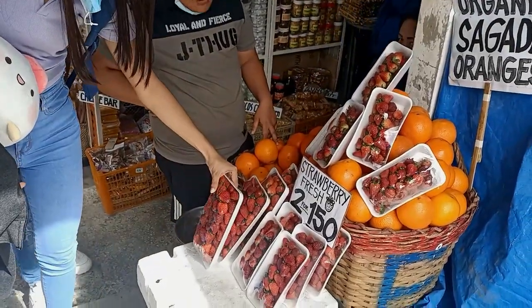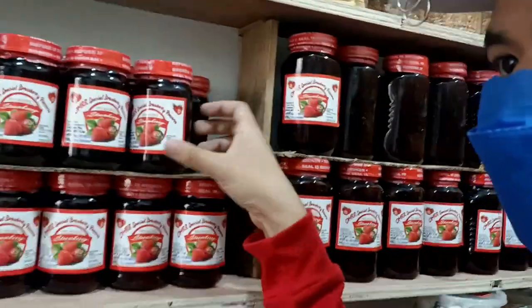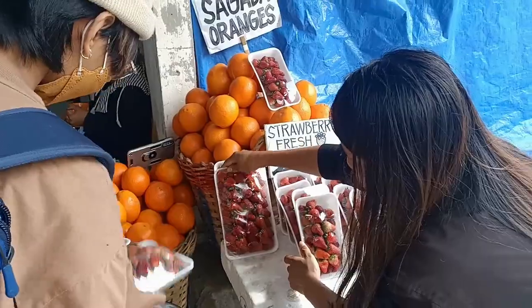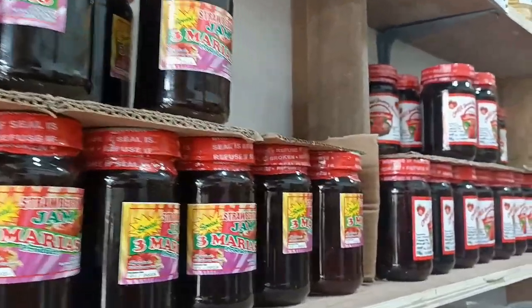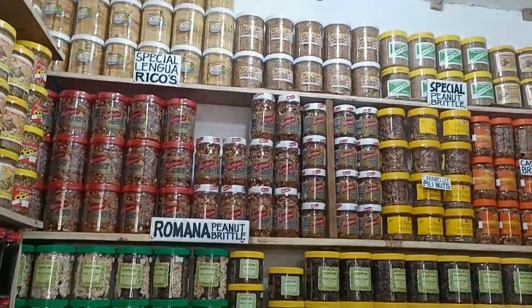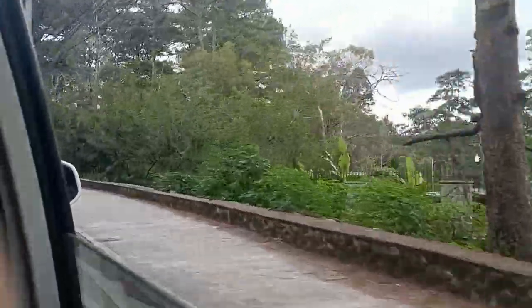Since we were already there, we also bought goodies that we could bring home to our family and loved ones. Strawberries were a pick as we don't have that in our home province. Of course, we also had to buy delectable snacks for the sweet-toothed ones. After obtaining all of the goodies we wanted, we went out to visit the two final destination spots.